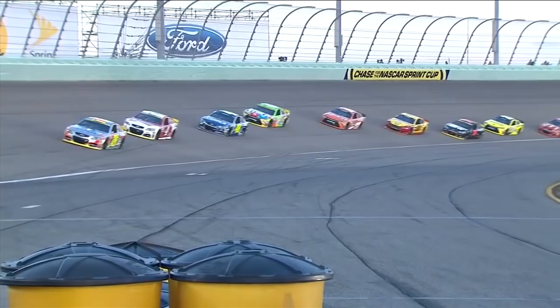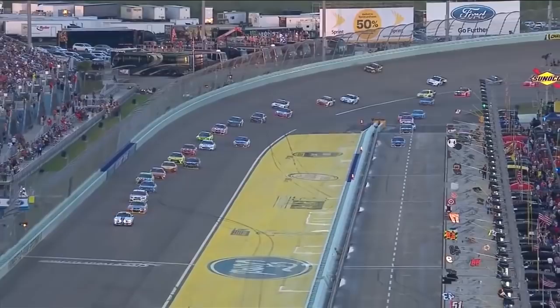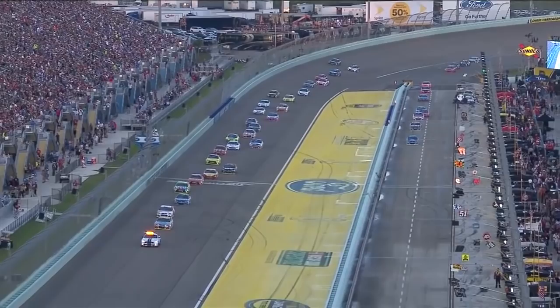And you may have noticed that it looked as though the right rear tire was up as he was driving onto pit road for the five of Casey Kane. They have inner liners on tracks over a mile. Because of the speeds that these cars carry, they will have inner liners, which is another tire that's inside of the tire. And so when the tire blew for Casey Kane, he was able to save it, make it to pit road.